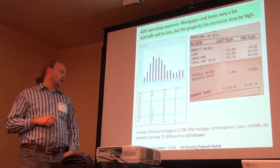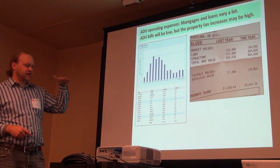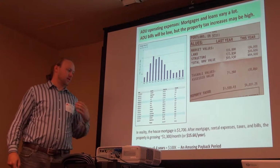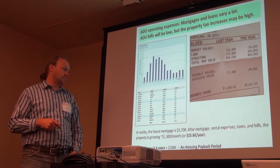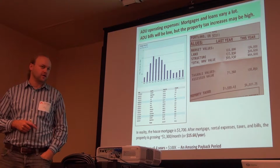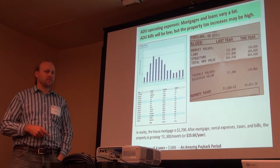All right, so I talked about the payback period being 2.7 years in my case, based on the standard I was using before. But in reality, and I only know this for myself, I want to spell this out a little more. The house mortgage is $1,700 a month, so that's an expense I incur every month. After mortgage, rental expenses for the main house, taxes and bills, the property will be grossing $1,300 a month, or $15,000 a year. So I'm earning $15,000 a year, and the payback period, even with all those variables in mind, is still 6.4 years after all of my expenses. That's an amazing payback period.